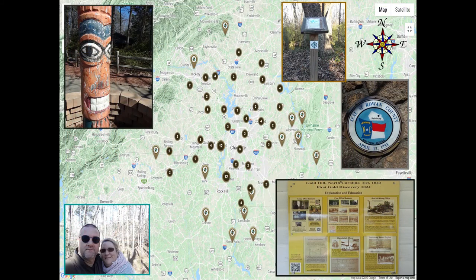So grab your gear and come along with us as we set out to hike or paddle every thread trail and learn with us about the history, the geology, and people of these areas. I'm sure there will never be a dull moment.